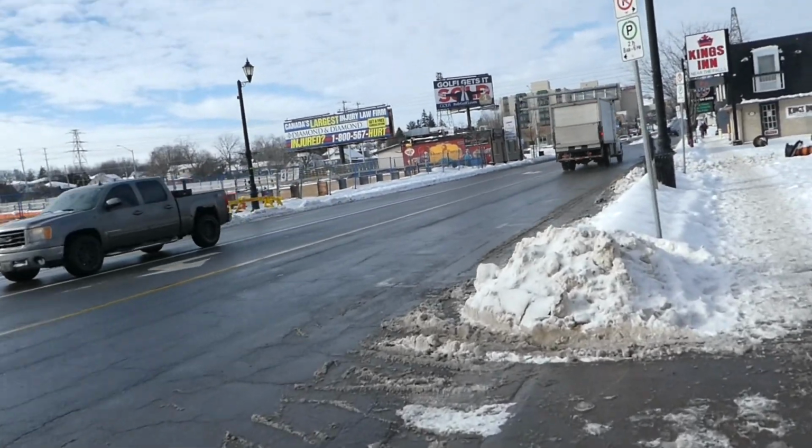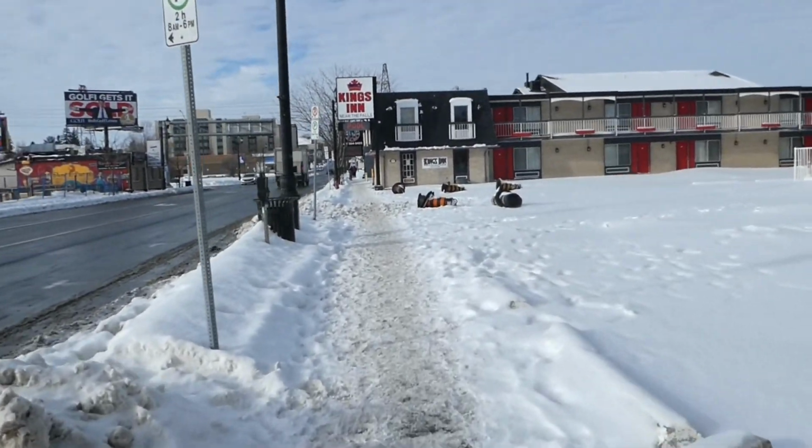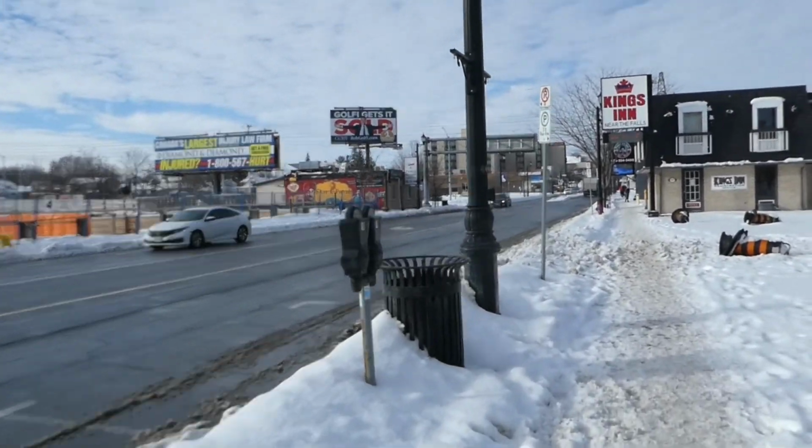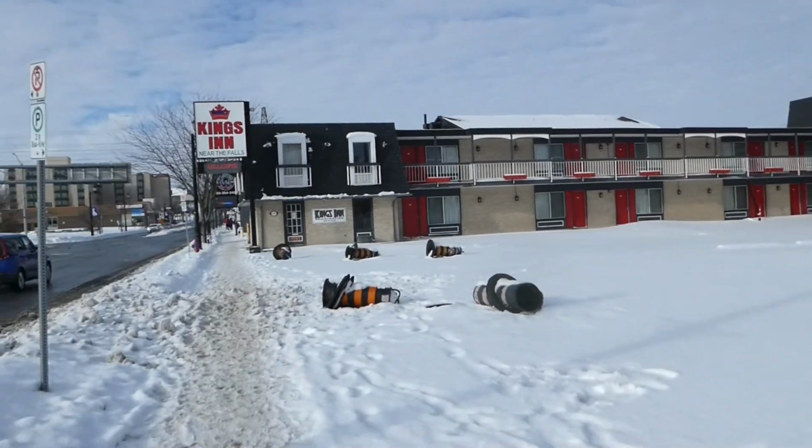The last time I've been to Niagara Falls in the winter is almost 3 years ago, before the pandemic. It was in January of 2020. And now it's like 2 days after Christmas. Here's another motel here, the King's Inn.